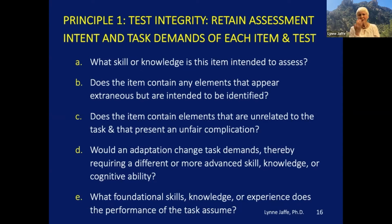So first, what skill or knowledge is this item intended to assess? Does the item contain any elements that appear to be extraneous, but are intended to be identified? Does the item contain elements that are unrelated to the task and present an unfair complication? Would an adaptation change the task demands, thereby requiring a different or more advanced skill, knowledge, or cognitive ability than we are asking of a sighted person? And what foundational skills, knowledge, or experience does the performance of the task assume?